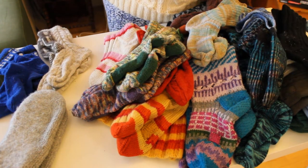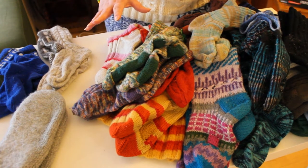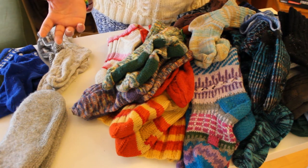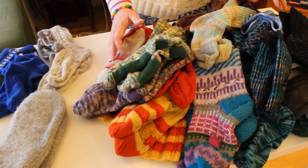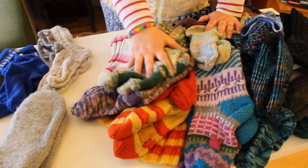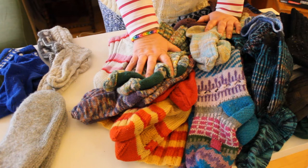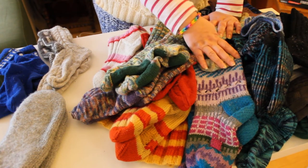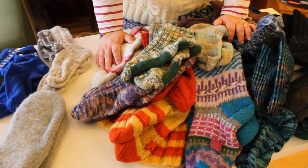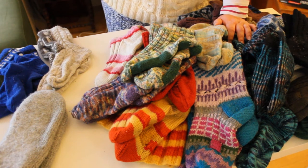Now, this is not all the socks that I have. I have at least 10 or 15 more pairs. But like I said, it's the only thing I wear, pretty much. And imagine throwing out all of these 25 pairs of good socks that only needed minor repairs, mostly, some of them a bit more, and buying new yarns and knitting new pairs of socks. It just doesn't make sense to me.